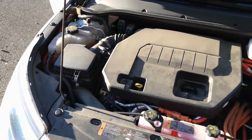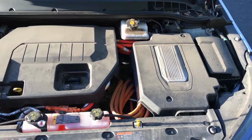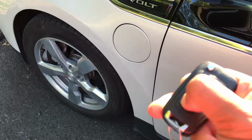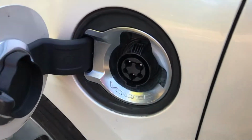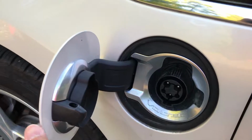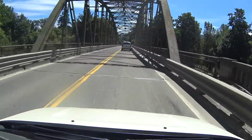The Chevy Volt is powered by a 1.4-liter four-cylinder engine. This outputs 150 horsepower and 370 pound-foot of torque. The Chevy Volt is interestingly classified as an extended range electric vehicle and has a 16 kilowatt hour battery. And this is a similar battery to batteries that are in laptops and in cell phones.